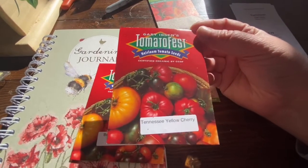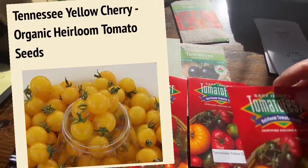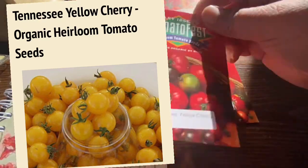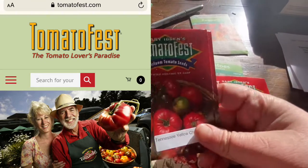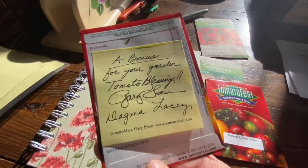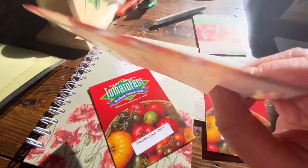So this was something I'm really interested in. The Tennessee yellow cherry tomato was very interesting for me because it came as a surprise. Actually, I didn't order this. This company, Tomato Fest in the States, actually sent me this as a freebie. I think there's a note on the back. So, as a bonus for your garden, tomato blessings. And they signed it, which is really, really sweet. And I'm really excited to try these.